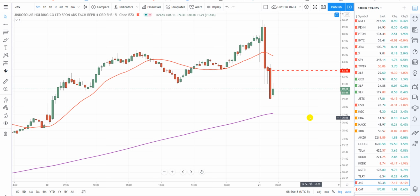Okay, guys, here we go. October 21st, Wednesday, looking at the 5-minute chart of JKS, Jinx Solar. And we're looking at this being a pause candle here, then continuation to the downside. If we close up, well, at least downside to probably 200 right here.